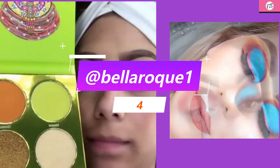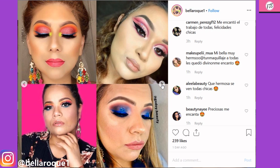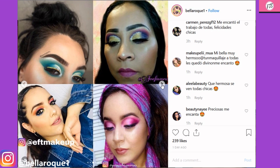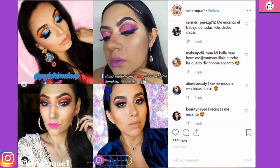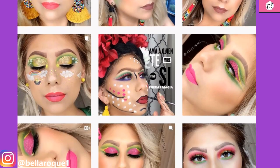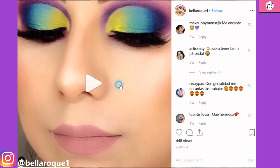Tutorial number four features two bold color combinations from a woman who's not afraid to play with color. On her Instagram, she has tons of bold color combinations for eyeshadows. So if you're truly digging this trend, definitely check her out. Both tutorials here feature 5 different color combinations that somehow managed to work together to create a stunning eyeshadow look that are truly amazing.